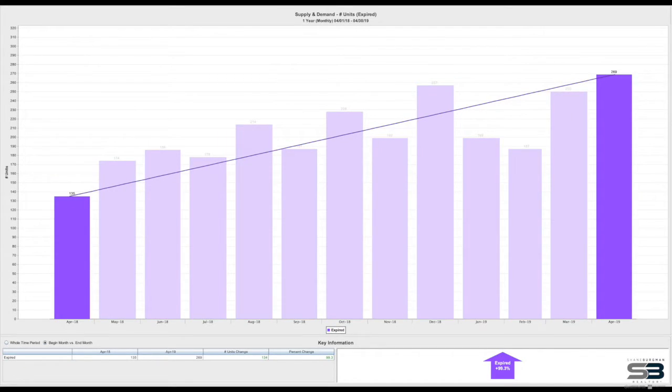And you already know my favorite. So these expired listings increased almost 100% when looking at April of last year to April 2019. More than likely, these were listing agreements that were executed in the later months of 2018, and they're now expiring.